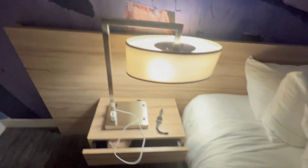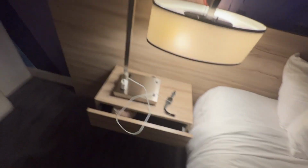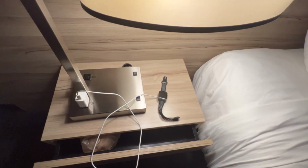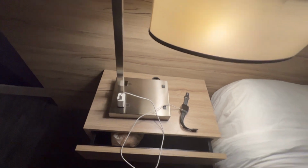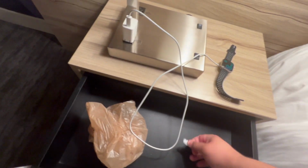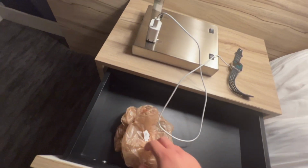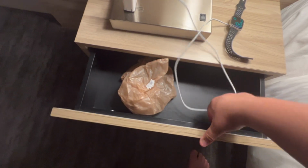Then you got a big mirror. What's up, guys? And then you got another side table with another lamp. On this one, the plugs work. As you can tell, I got my Apple Watch Series 8 charging right now in the room. Got a paper bag here and some trash from an item I was peeling the tag off of that I purchased. No phone book in the rooms anymore, unfortunately.